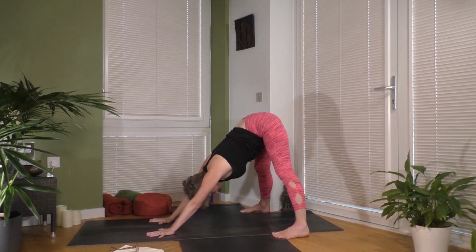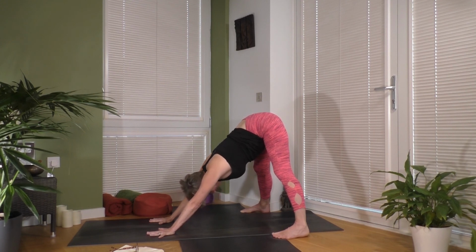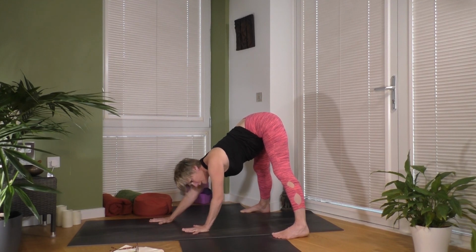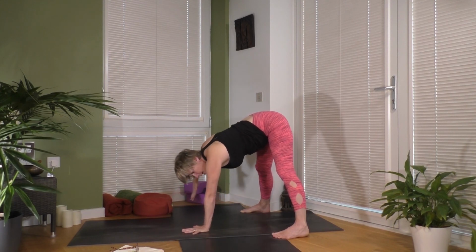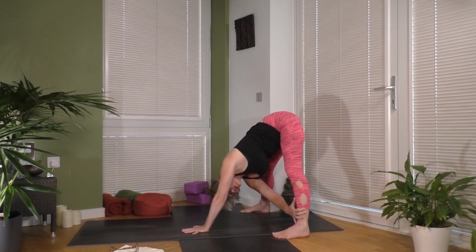Chest, you're tilting your tailbone up to the sky, and at the same time, your chest is trying to get as close to the legs as possible. Bring your left hand in just a little bit, and then take your right hand and thread it under your left arm. Grab hold of that left leg. And we're doing a twist here.